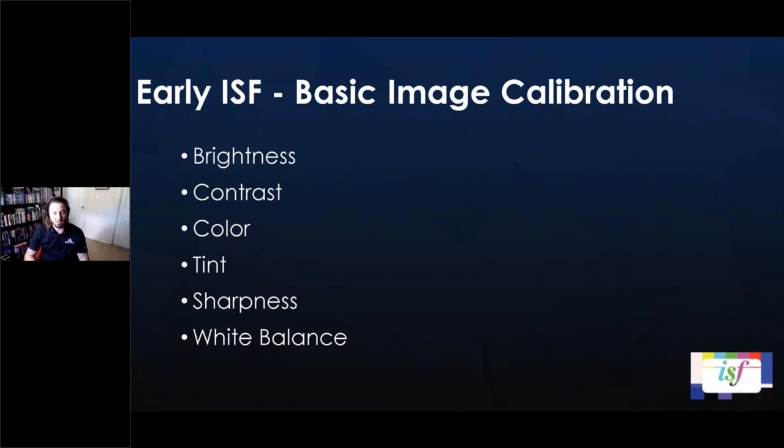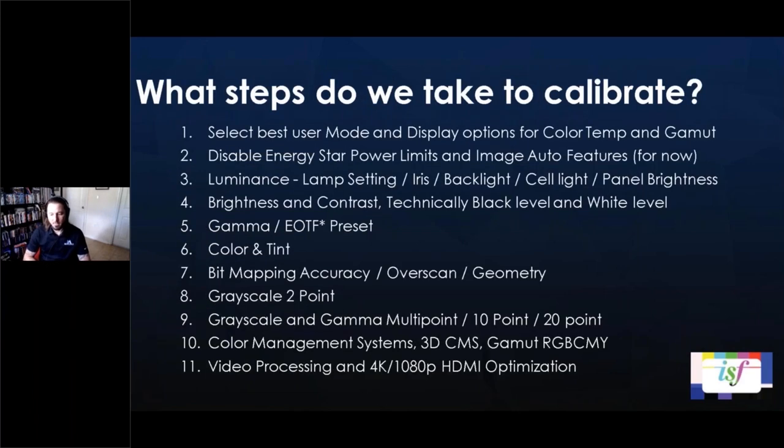Older displays, if you're talking tube TVs, a lot of these adjustments were actually mechanical. So you take the back off the TV and you're in there with a screwdriver adjusting potentiometers and whatnot. So it used to be a lot more mechanical things involved. It used to take a lot longer to do the calibration. So we take a look at some of the things that we do during the calibration.